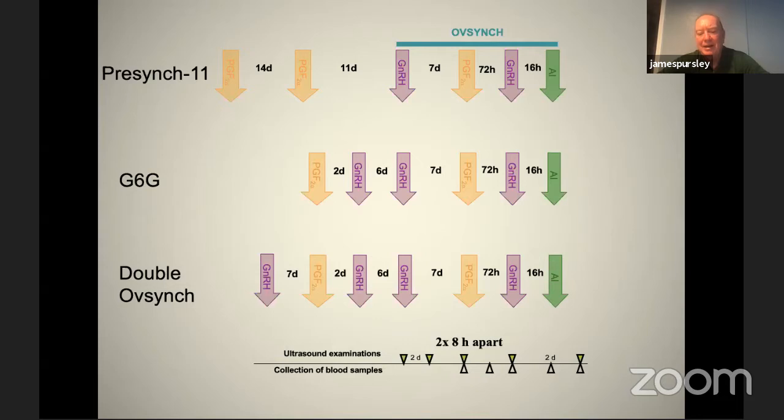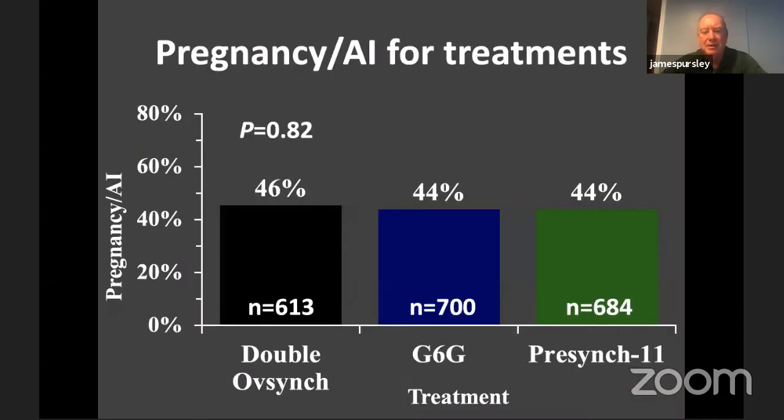But the reason we did that was based on some other data we had dealing with letting the follicle grow just a little bit larger to get greater estrogen amounts in circulation. And so that was part of the reason for those in this particular case. There's some other reasons I'm not going to get into. But basically, we had same comparisons across the board: Presynch 11, G6G, and double Ovsynch. We compared those three, and basically didn't see really much difference in fertility off of those three in this particular case. So they all performed at about the same rate.